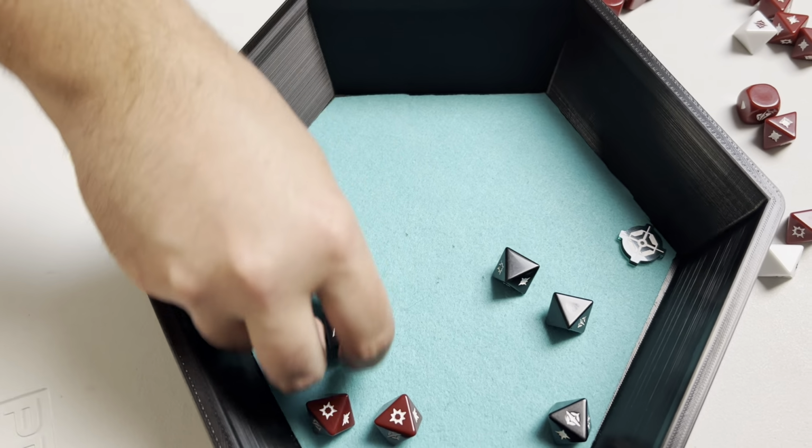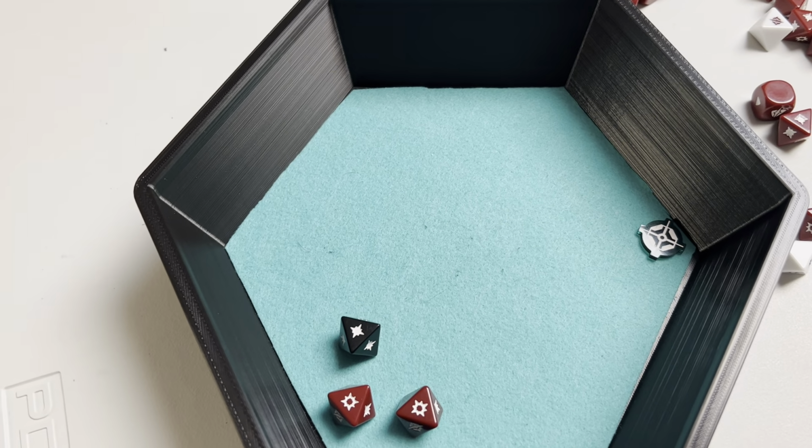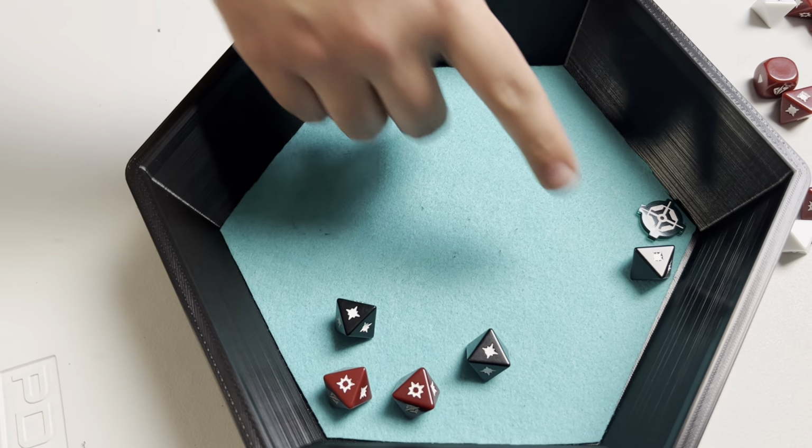Change that crit there. Don't you have reliable on your snipers? No, that's not a sniper, buddy. The ARC team? No, that's only Echo. Only Echo? Only Echo. Wow, they are garbage. Oh, good conversion, though. Yeah, that's real solid.